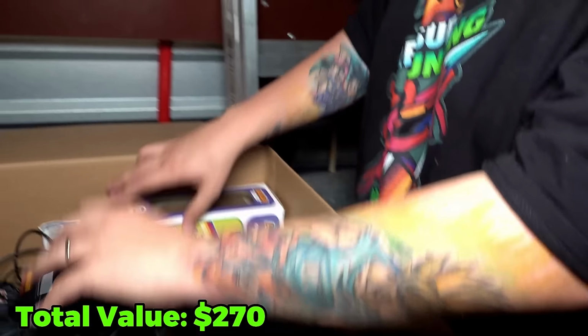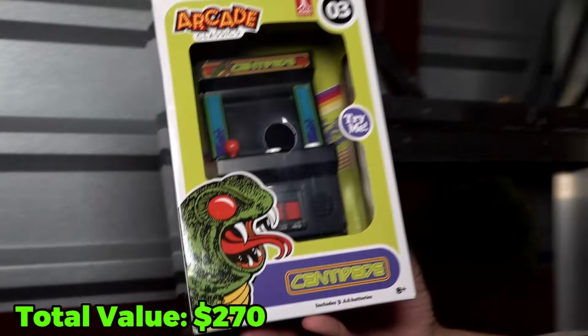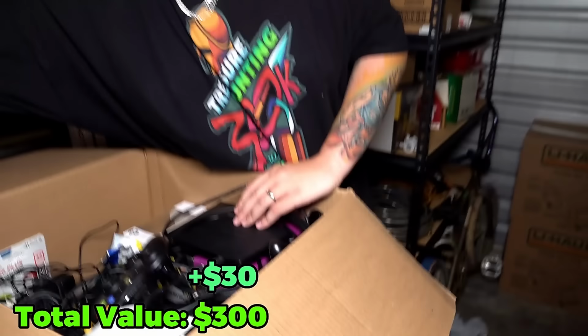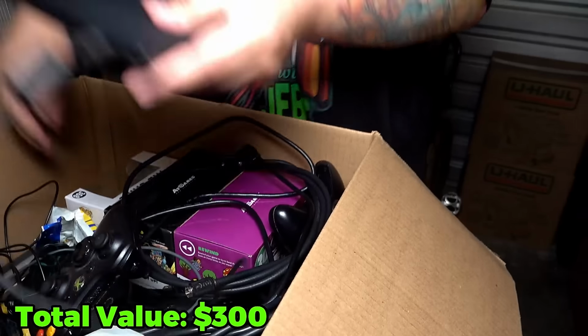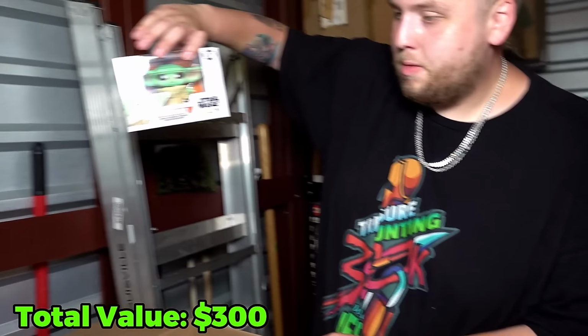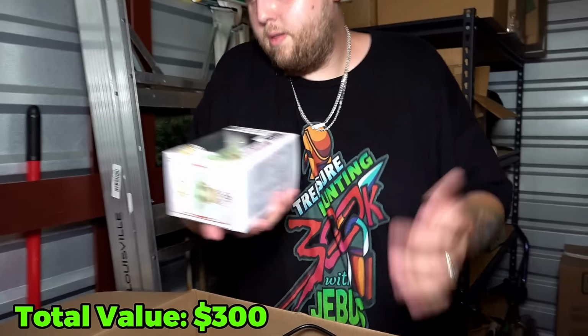Ooh, there's so much to unbox here. I don't even know where to go. Look at that. Centipede. They go with the Galaga one. Wait, that was a little glare. Sorry. Super cool. Ah, stay. Thank you. Let's see. Well, we got Funko too. We got Baby Yoda. I feel like Baby Yoda is probably the most common Funko you'll ever find, but people loved it, so it's great.